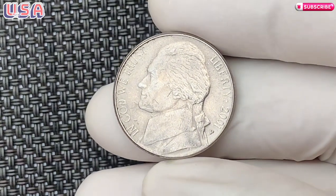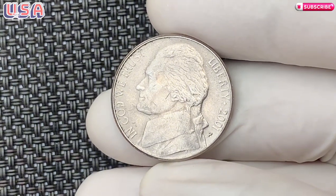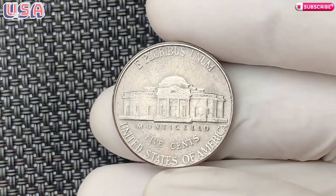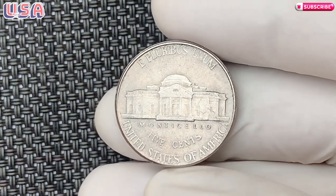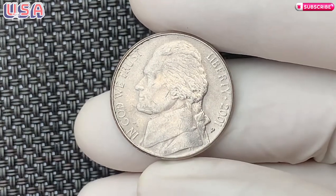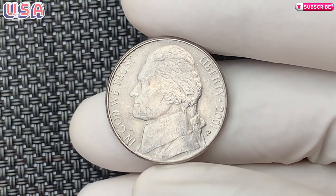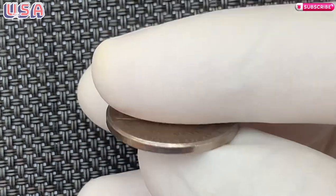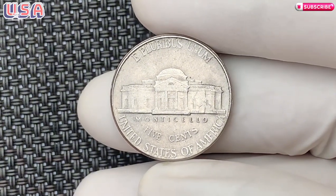In 2001, the U.S. Mint produced Jefferson nickels at both the Philadelphia and Denver mints, so you'll find two different mint marks, P for Philadelphia and D for Denver. Typically, the D mint marks are slightly more common, but don't let that fool you. There are still plenty of rare and valuable examples out there. So, the first thing you should check on your 2001 nickel is the mint mark. If you have one from the Philadelphia Mint in perfect condition, you're off to a great start, but what truly makes this coin worth investigating is its condition.